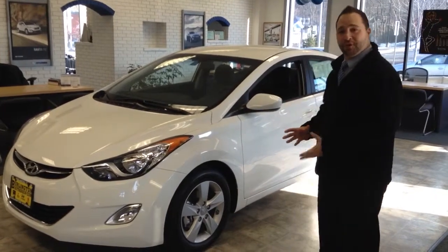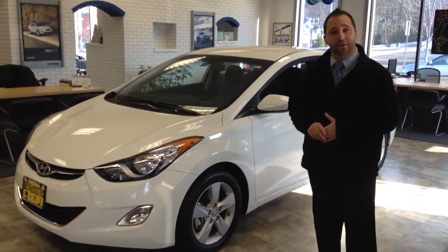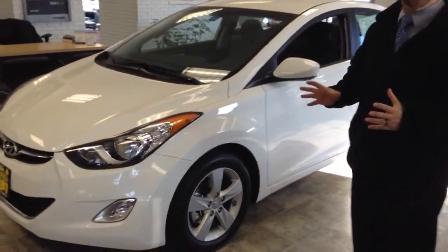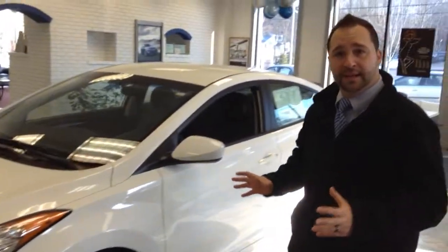I'm actually standing in front of the white 2013 Hyundai Elantra that you sent the request in to us for. I'm going to go ahead and do a quick little walk around, trying to show you the vehicle a little bit.